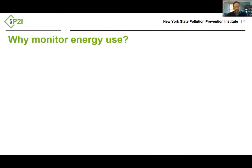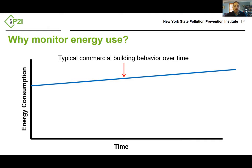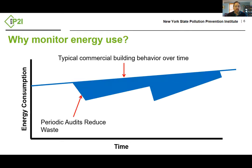So why would we want to monitor energy use? I know Chris just went through this. I'm going to look at it from a little different perspective. We know from history that building energy tends to increase over time for a number of reasons. The building envelope can deteriorate, insulation can get wet, windows get old and leaky. The use of the building changes. People add working areas to previous storage spaces, so the lighting and the heating gets modified. Well, one thing we can do about that is do periodic audits or recommissioning exercises to reduce the waste.